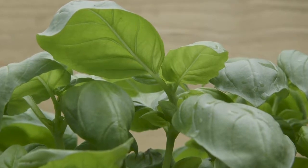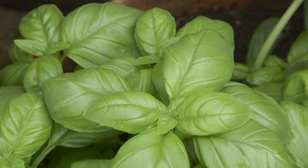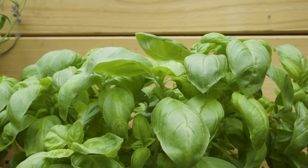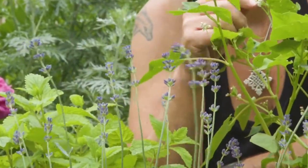It's hard to imagine summer without the pungent, slightly spicy, warming flavour of basil. It's easy to grow from seed and will grow well in a pot on the kitchen windowsill. Another summer herb is lavender. It has been used for centuries as a flavouring in food, either by itself or as an ingredient in herbes de Provence. Since ancient times, it has been one of the most popular medicinal herbs.